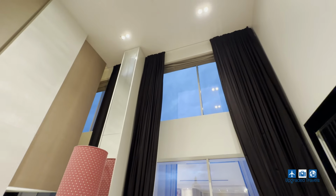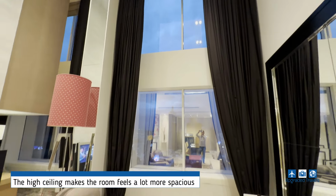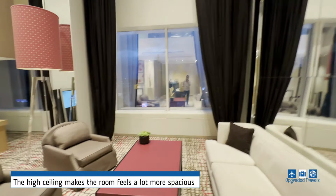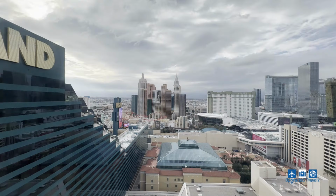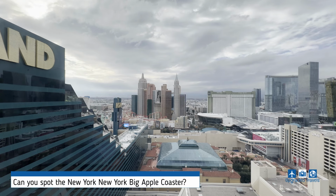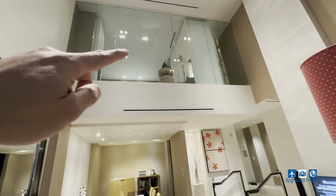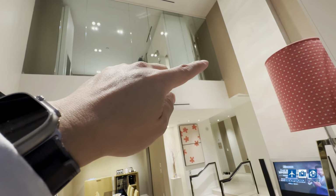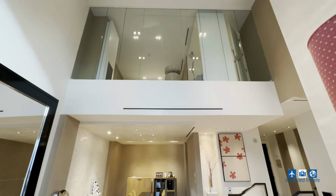So look at this ultra high ceiling, right? This is incredible, and we are lucky because we got assigned a strip view. I don't know if you can see it, but yeah, it's the New York, New York across the street. And we can see up there is the bedroom, and over there, that door is the shower room and the tub. And we'll go upstairs after we explore this area first.